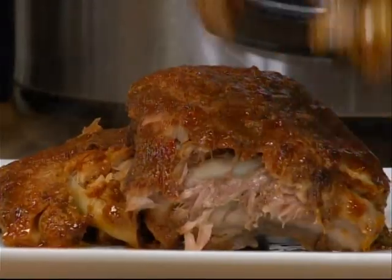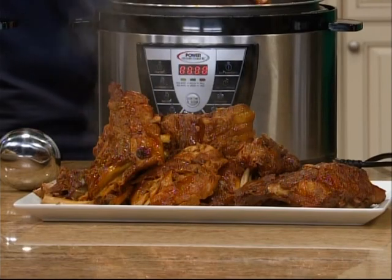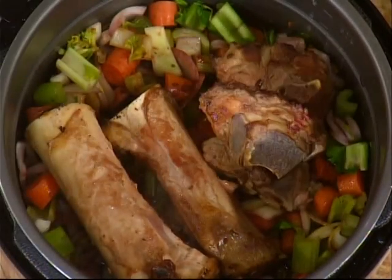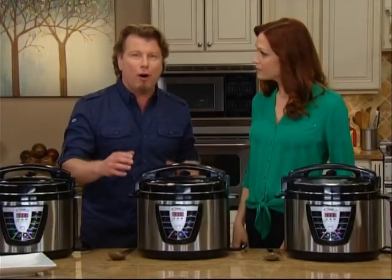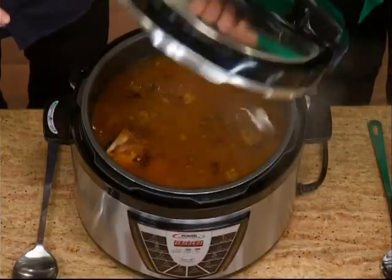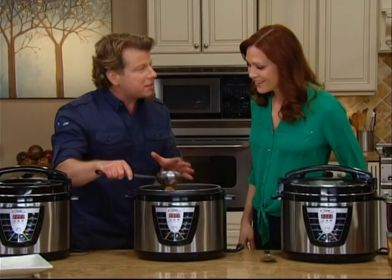These are amazing. The ribs, again, this food just tastes better in the Power Pressure Cooker. Now we're going to make some stock. When I had my restaurant, we used to have stocks up on the stove all night long. But in the Power Pressure Cooker, we can make our stocks in minutes. Now, smell that stock. Look at all those bones.